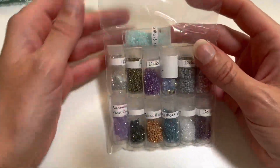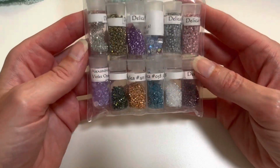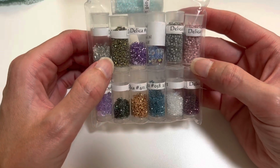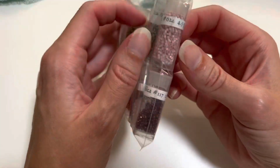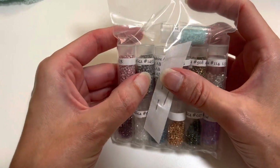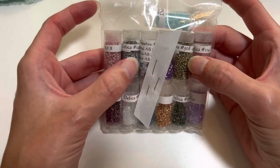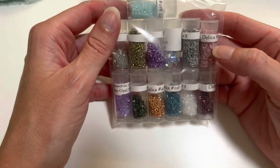I also wanted to show you the bead pack for Fairy Flower Garden. With most of the Chatelaine bead packs, the beads are like this full. Look at how full some of these are. Like this one here, 4.5 grams. And it's full, like all the way to the top. 4 grams of that one, 4.5 grams of this color. Wow, that's a lot of beads of that color.